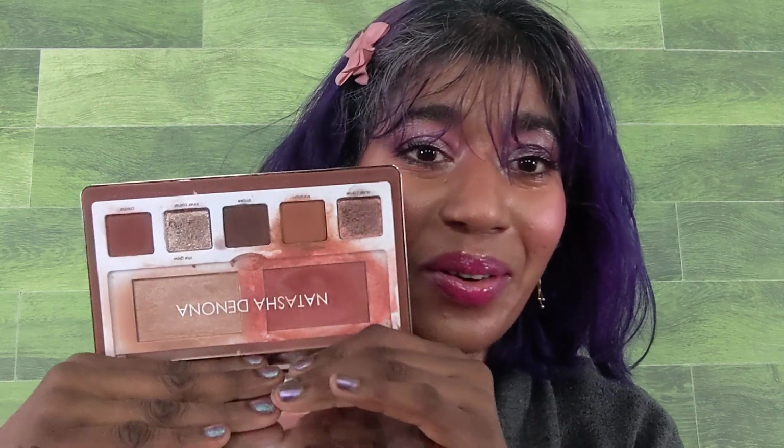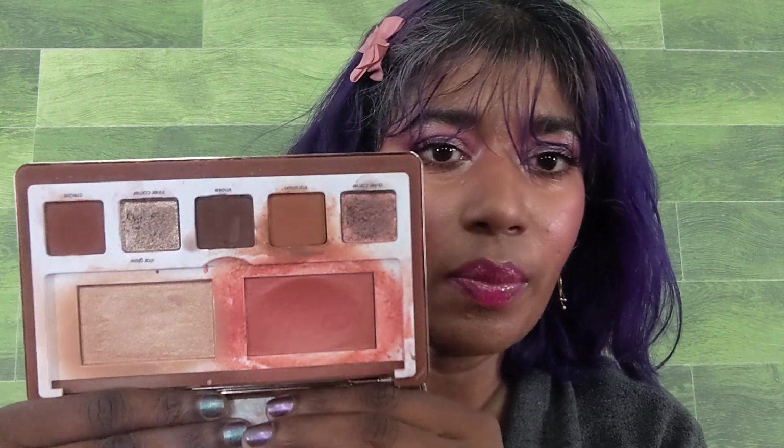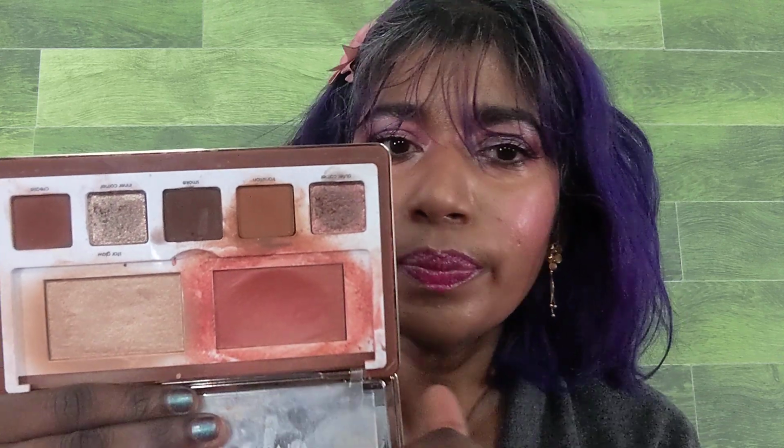I'm embarrassed to show you guys, but look at the state of it. It is such a well-loved palette, and I have never made such a deep dent. Oh, this just won't open. Look at that. I've never made such a dent in a cream blush before, and a highlighter too. It's insane. Such a stunning palette. This is in the shade Deep.